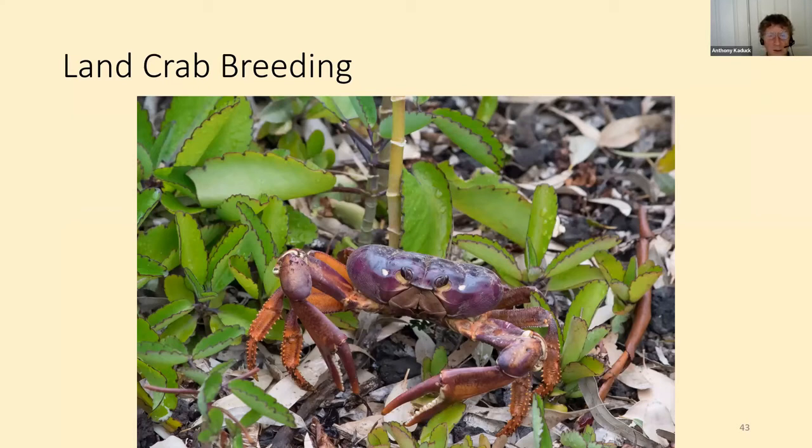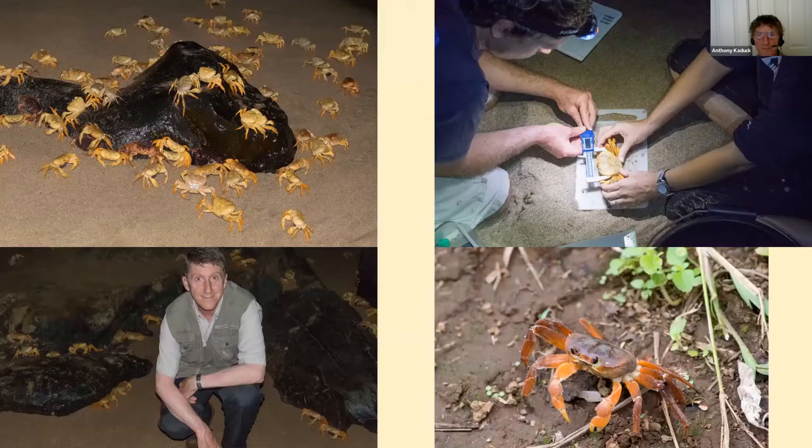But once a year they breed, and to do that, they go down to the ocean. What happens is the female shakes her eggs out and a male stands by to fertilize them. And then they actually start off living in the ocean before they come ashore. So, of course, we had to have a look at this, and the scientists were down there measuring and counting and doing good scientific things.